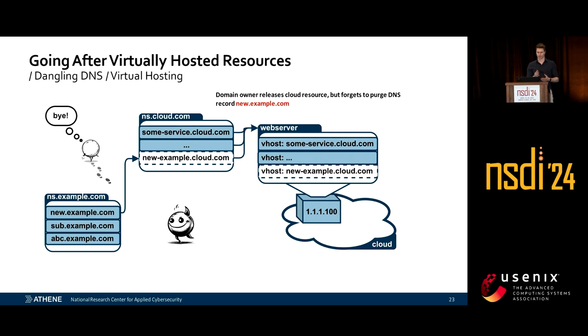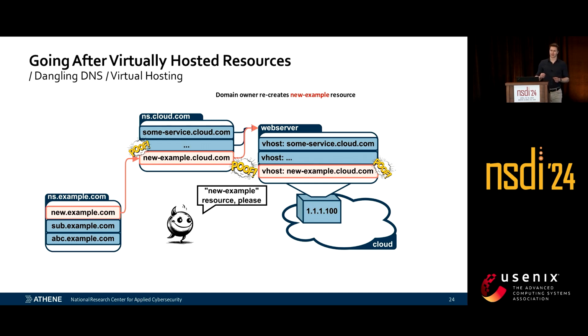But now, critically, when the domain owner again releases this resource and it's deallocated by the cloud provider, and they leave their own DNS record dangling, still pointing as a CNAME record to this new-example.cloud.com, attackers can see this. They can see the DNS record, and because a lot of cloud providers operate in a way that the user-chosen name is used as part of the host name, this user-chosen name is leaked and publicly visible to attackers. So now an attacker can go to the cloud provider and in a very targeted manner, specifically re-register the resource with exactly the same name.